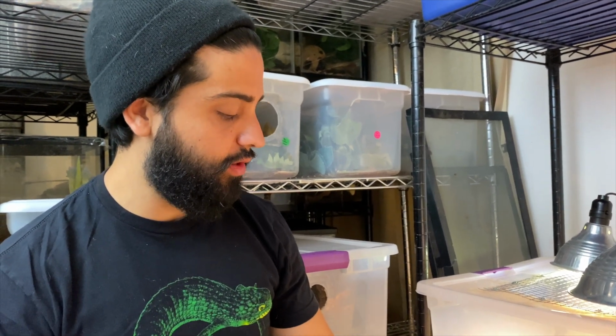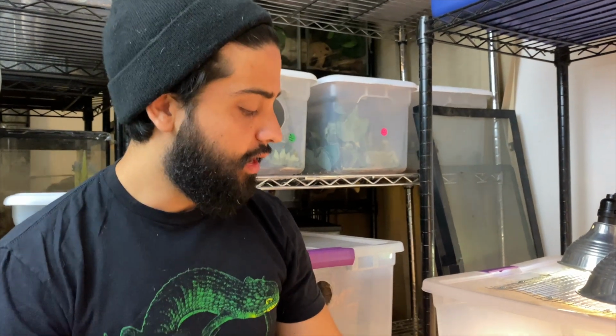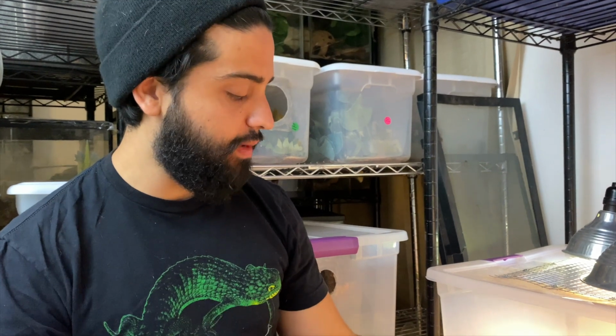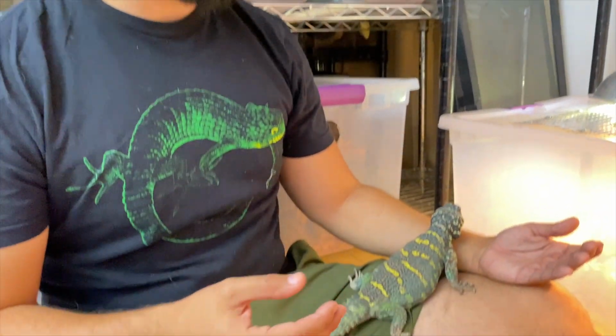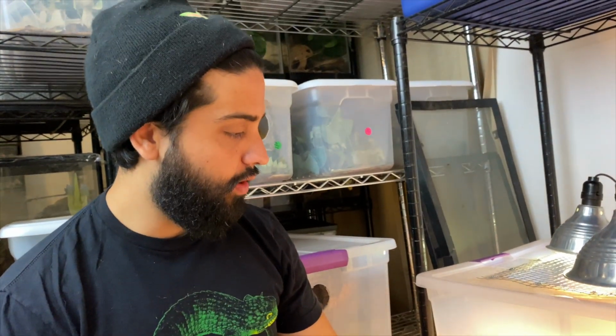And keeping them separate. Uromastyx, when they're babies, you can get away with it. You can house them in groups and they'll be fine. But as they get bigger, you do want to keep them individual. I know there's plenty of people out there who keep them in groups and they do fine together, but they don't necessarily reproduce the best. So that's what we're gonna do.